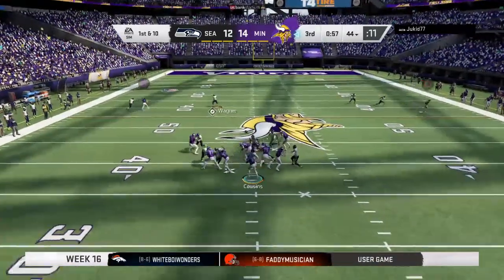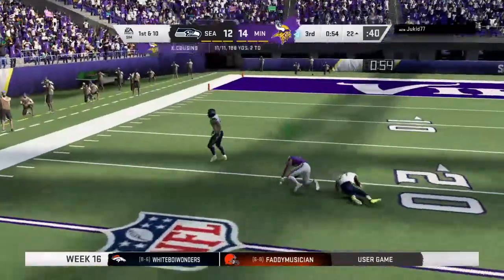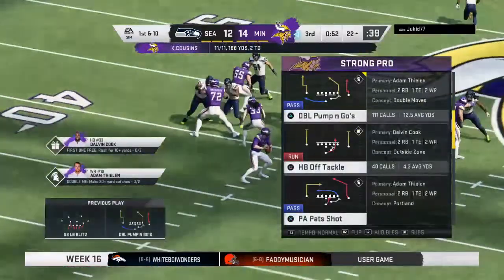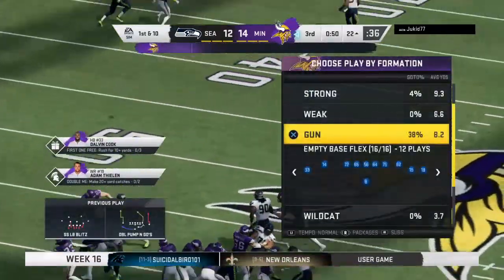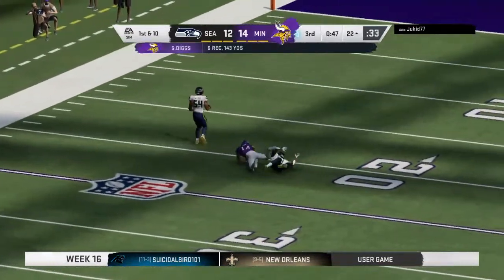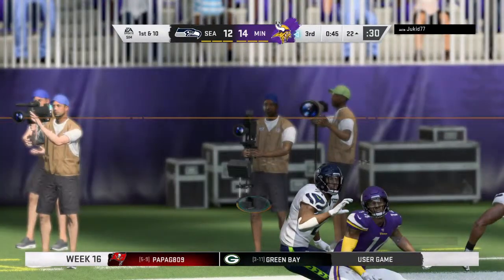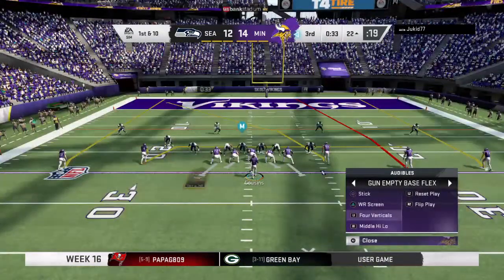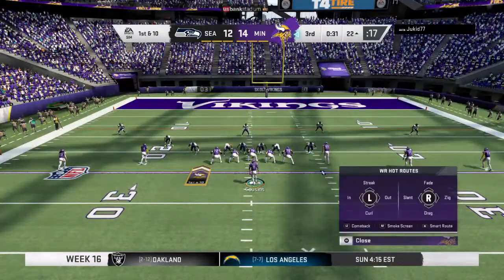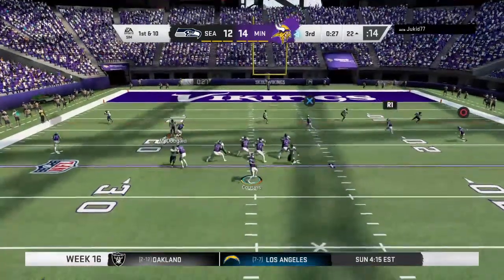Cousins going deep for Diggs. And this is, oh my goodness, he pulled it in one-handed. It's a gain of 34. Press coverage on the outside, and for defenders, that's the ultimate risk-reward. If you take the risk, can you reward yourself by keeping them on the line of scrimmage? But no, not on that one. Got the step on him. Now it's just a matter of laying the ball out there for him to go get it.